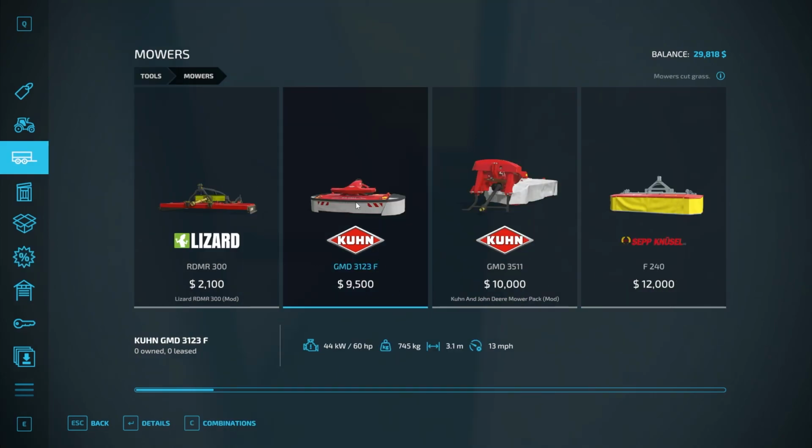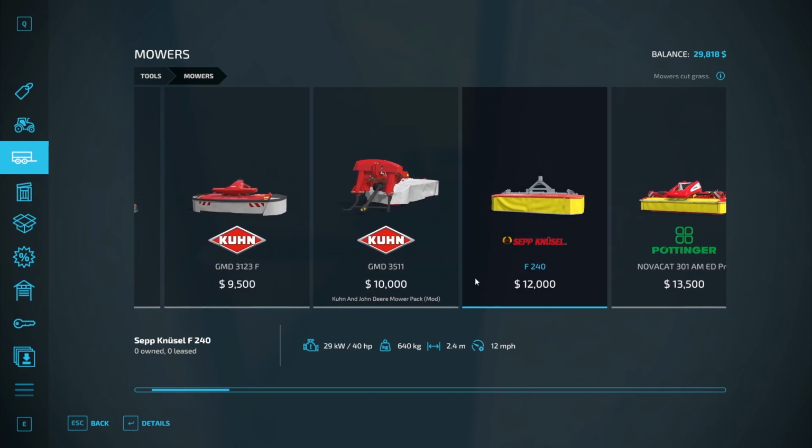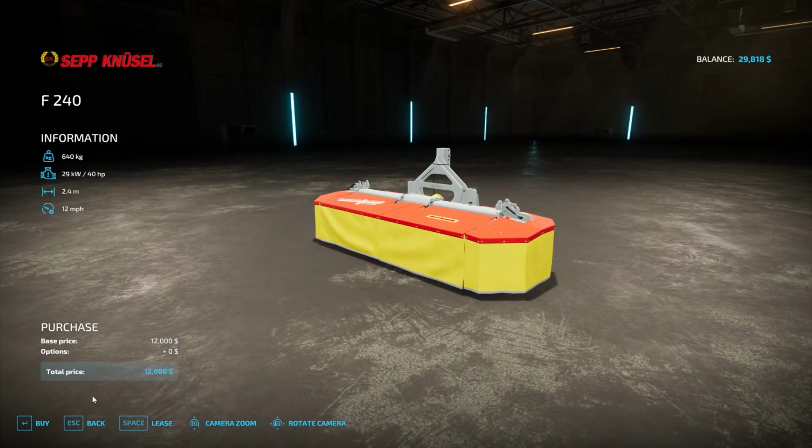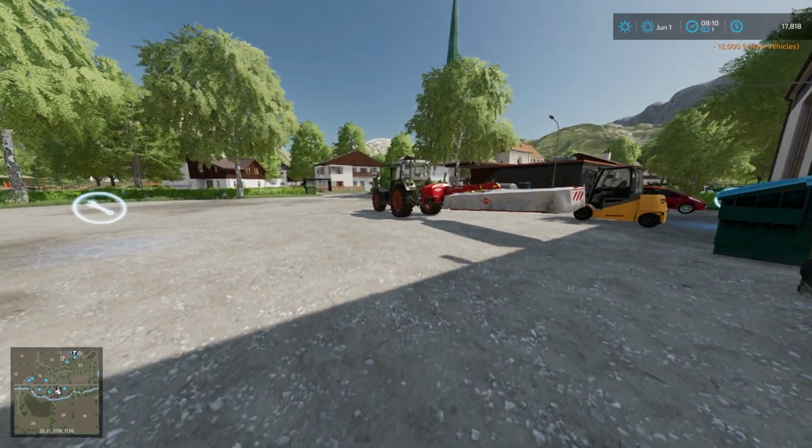Now this little mower right here, the Kuhn GMD 3123F, is a good option. It's actually the cheapest option, but it does need 60 horsepower, which would put us about 20 over what the Favorite can put out right now. And if it needs a tune up and stuff, it's just not going to be able to do the job. But the Sepp Neutzel, the F240, only requires that 40 horses. Now the difference between those two is about $2.5 grand, but I think that is our best option. And it will get us a little more cutting area, so it'll save us some time and energy. So we'll go ahead and purchase that.